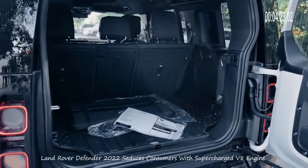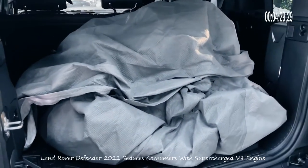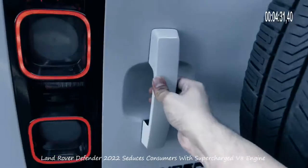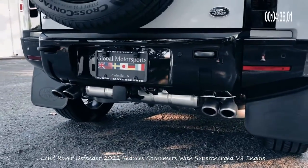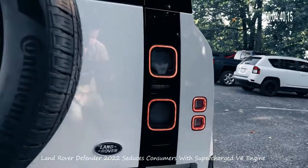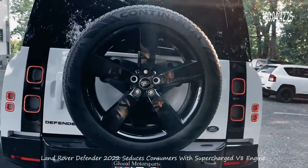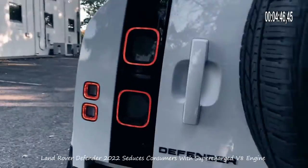Especially for the Defender V8, there is a dynamic mode in the terrain response system off-road device. With this mode, the driver will find it easier to tame the vehicle when going through off-road terrain. Other changes are also found in the display of entertainment features with an 11-inch touchscreen that already uses the PIVI Pro system. The system provides a wireless smartphone charger, wireless, and a Wi-Fi connection.